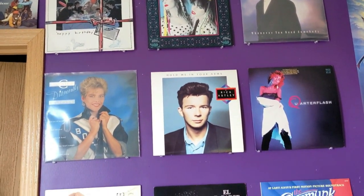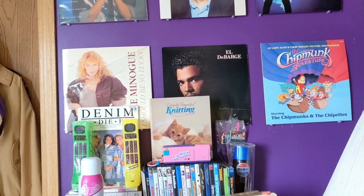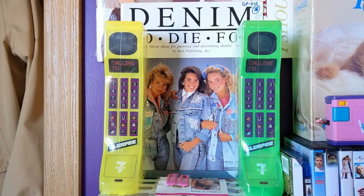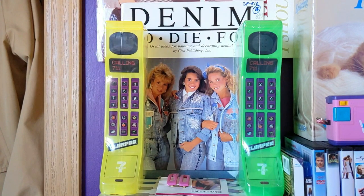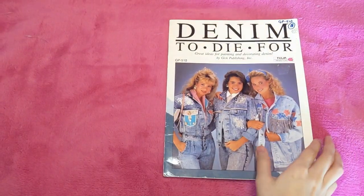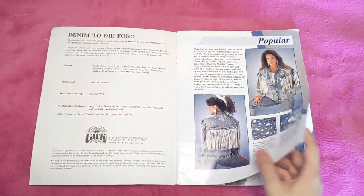Now, onto my drawer. As you can see, this is where I stack all of my stuff on. On this side, I have my Slurpee 80s phone cup, which was a promotional thing 7-Eleven and Slurpee did last summer, an awesome DIY denim book from 1989. It has some great pictures inside.